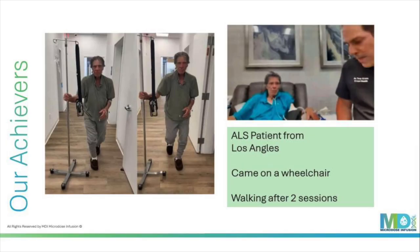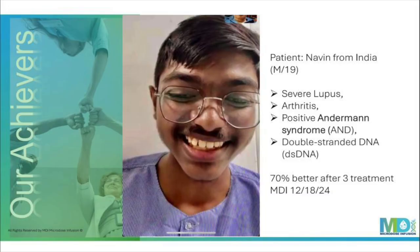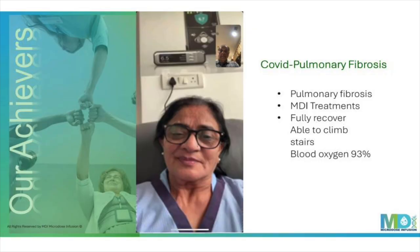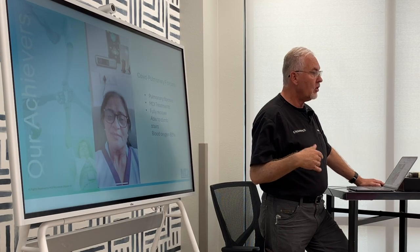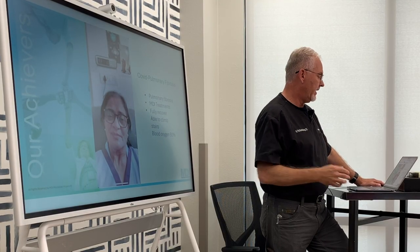This is at a treatment center in Los Angeles. This is a genetic disorder called Anderman syndrome, and he reports all the functional difficulties that he has are 70% improved after just 3 sessions. I got to see not this, but another patient who has COVID pulmonary fibrosis, who has 0 shortness of breath, who's maintaining their O2 sats, still on some conventional therapy. That's not contraindicated at all with any of the MDI treatments, but they're able to go out without oxygen now. That's a big deal. Able to be ambulatory, drive, do self-care.